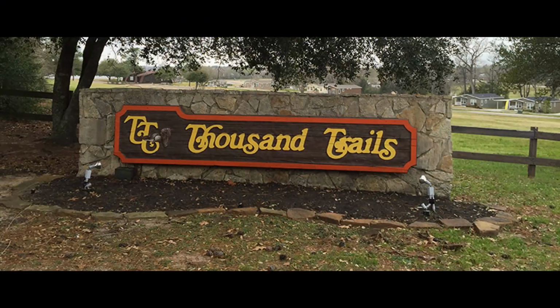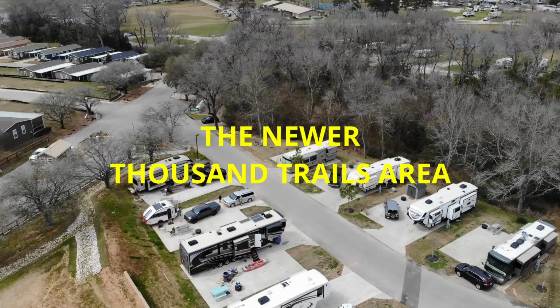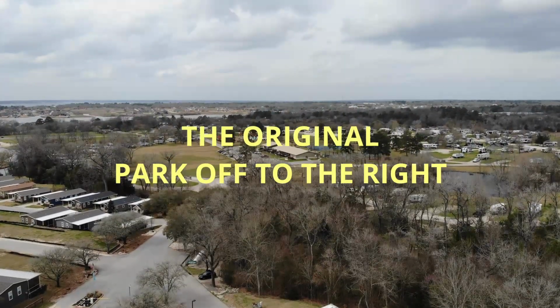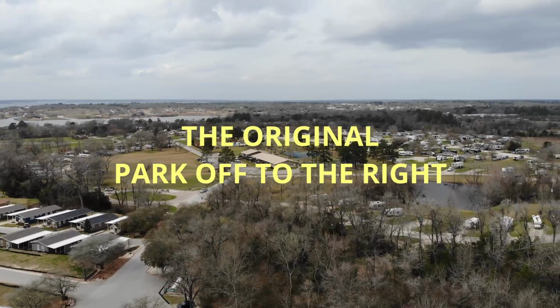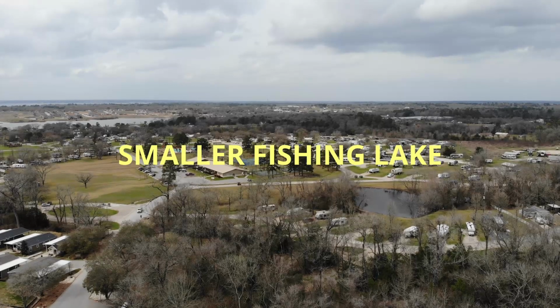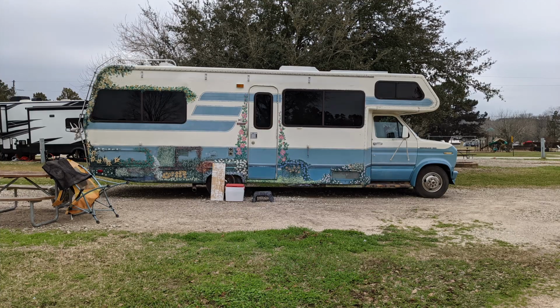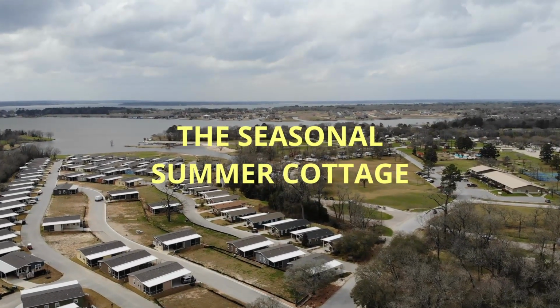All right, we want to welcome you all to the Lake Conroe 1,000 Trails RV and Resorts. This is in Willis, Texas. Now this 1,000 Trails has 360 sites as of now. They're going to be adding on some more. Yep. And Lake Conroe is actually attached to it. Lake Conroe is a 22,000 acre lake that comes into the park that you can access. Yeah, large lake with a marina.